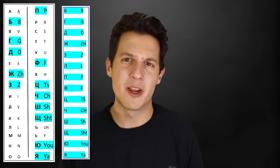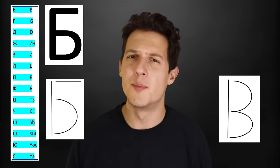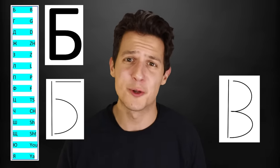Group 3. Letters that are written in a unique way as far as the Latin alphabet is concerned. Some of the letters are borrowed from the Greek alphabet, so you might know them already. So let's dive in. The B sound in Cyrillic is written as this. You can easily remember it by thinking that the regular B is a line with two half circles, and this one is a line, but instead of two half circles, it's another line and then a half circle.